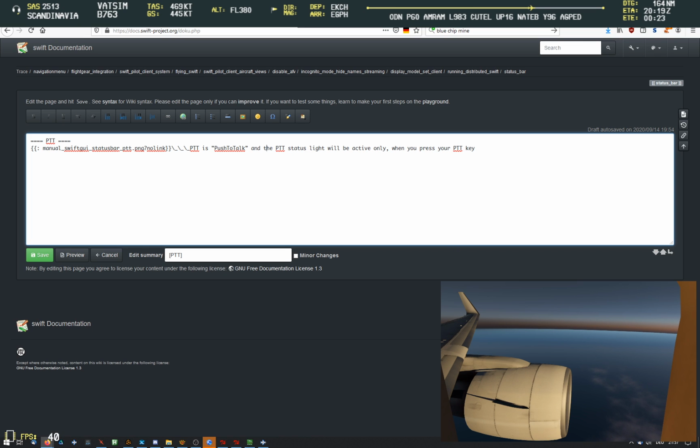Scotland Centre, Easy 118. Go ahead. Our airline controls on takeoff seem to be inverted. Can we take a brief 20-second pause just to reinvert them? Easy 118, yep, that's fine. Let me know when you're going to restart. Perfect, thanks very much, Easy 118.